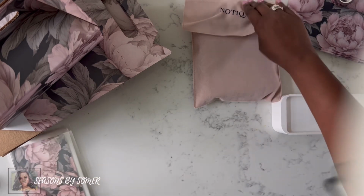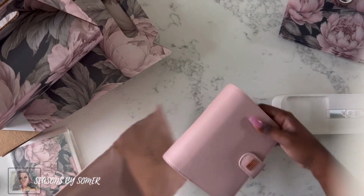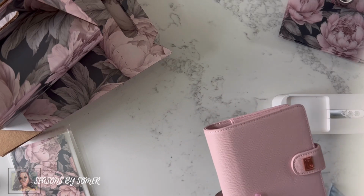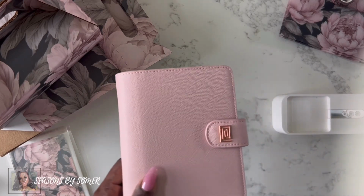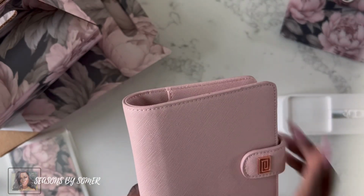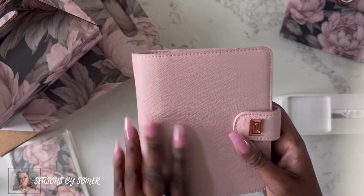So we have our note cards here. We've got our gable boxes. Let's see what we got in the package. Ooh, I love it. So this is the prize out of this box this quarter, because this is a $95 value. We've got a pocket agenda. I chose the blush pink. Like I said, you could choose between pink or blue.